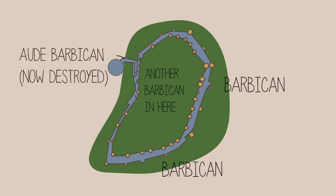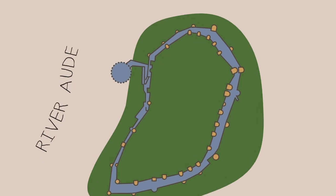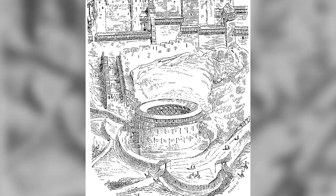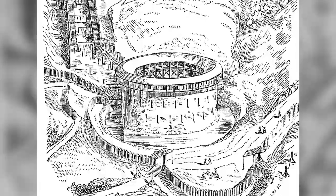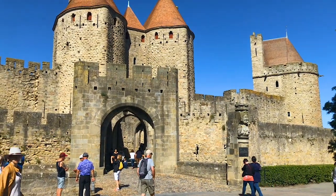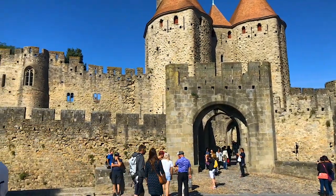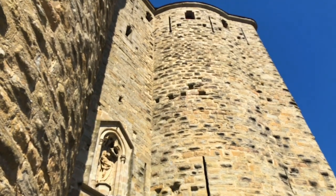There were once 4 barbicans protecting the gateways around the city. One, the Ord Barbican, is now destroyed, but it had an important role in protecting the city's precious access to water from the River Ord. Placed entirely outside the city walls, the circular barbican was a purpose-made arena that attackers would have had to capture before approaching the gateway on that side. Another barbican protects the Porte Narbonnaise, the Narbonne Gate, which is the city's main entrance and the only one accessible by road. This gate is the most heavily protected of all.